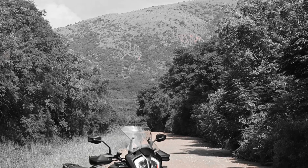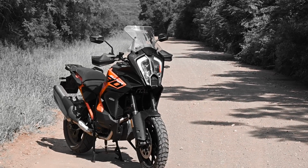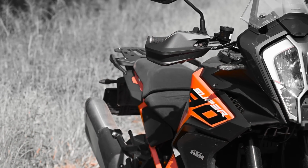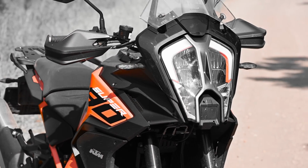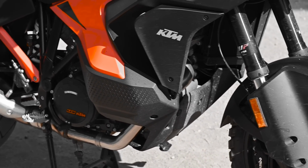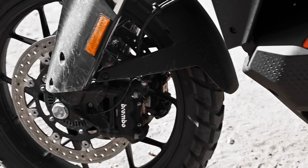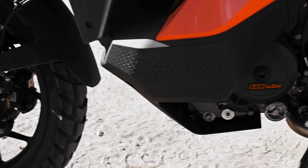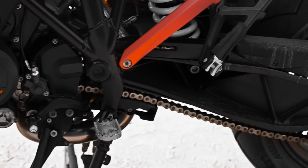You might recognize this. It's a KTM 1290 Super Adventure S, the 2023 model, with new colouring that somewhat screams KTM. It has a 1301cc V-twin engine putting out a stonking 160 horsepower and 138 Nm of torque. That's not adventuring, that's brutality.